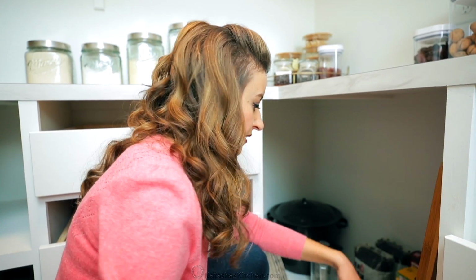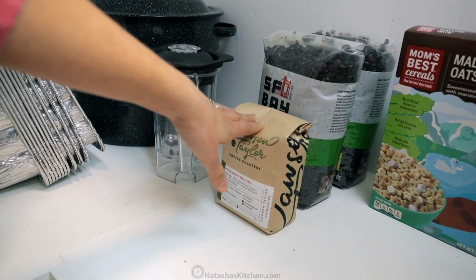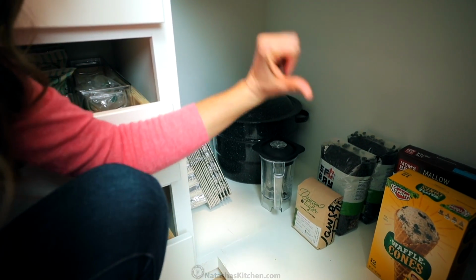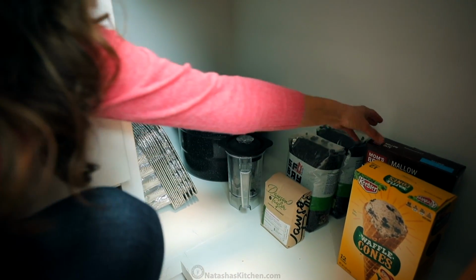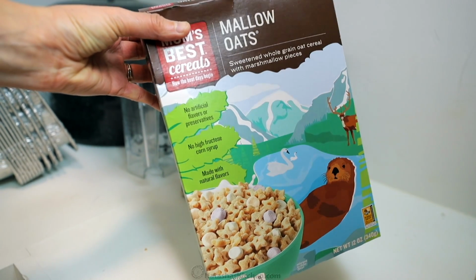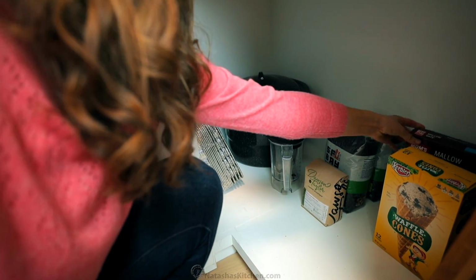So down here we have, come on down. All right, so here we have refills for things like coffee and some cereal boxes that we restock our canisters up on top. This is my daughter's favorite cereal. She loves it so much. And I love that it doesn't have food coloring. So you get the marshmallows without the colors.